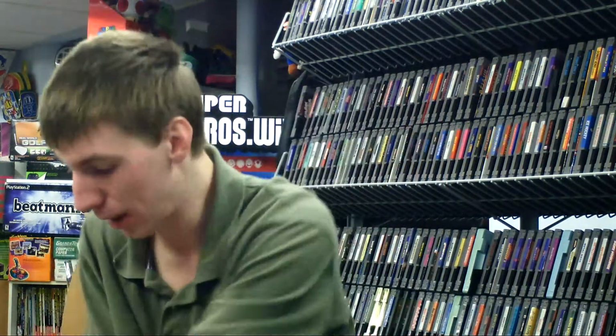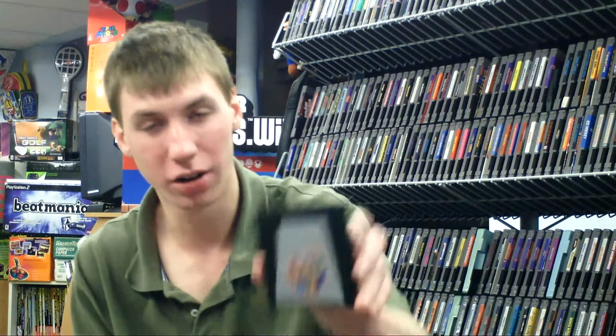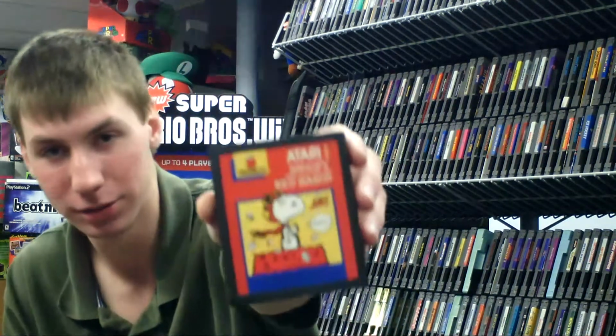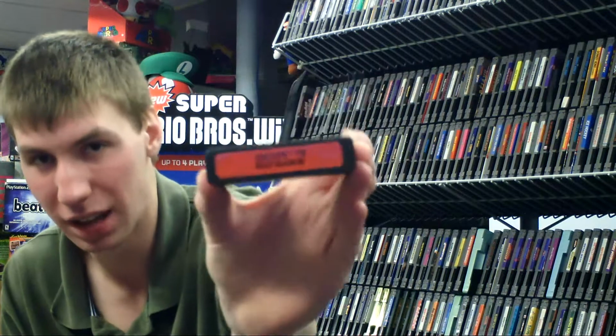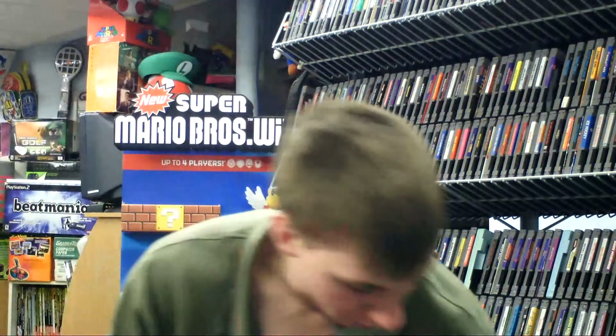We have Skiing from Activision. We have Sky Jinx from Activision. We have Sky Skipper from Parker Brothers, one of their cartridges right there. We have, this is an interesting one, Atari 2600 Snoopy and the Red Baron. And this is a pretty interesting game. You have the label on the end there. I've always liked the way that cartridge looks.